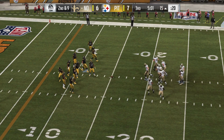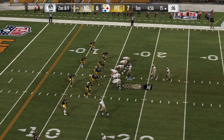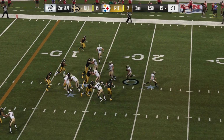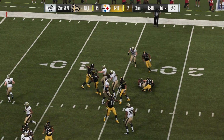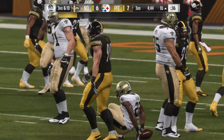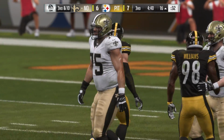They only got a yard out of that last completion, and that makes this 2nd and 9. Ready. A handoff. It's Mark Ingram, and it's been like this all night long. Nowhere to run as they stop him behind the line. That'll be a loss of a yard, and it leads to a third down.